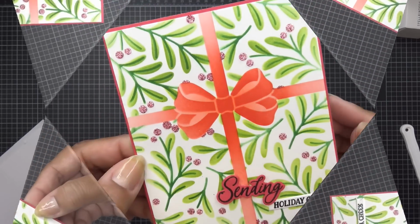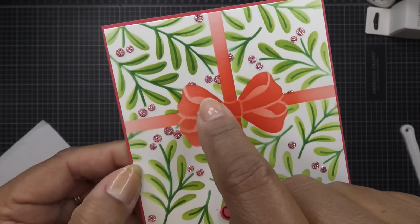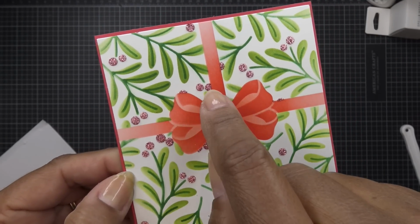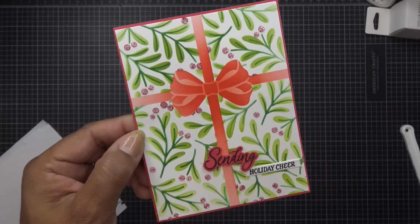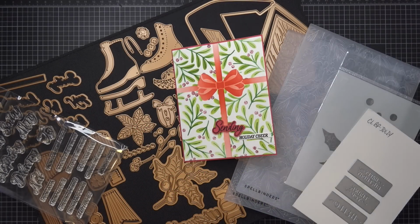Bye now. Oh, before I go too far, I did want you to see, just using that mask, look at even the little berry peeking out right there, or right here, or just right there. It just looks perfect, and that mask just did its job. I love it.